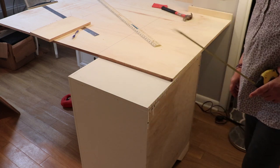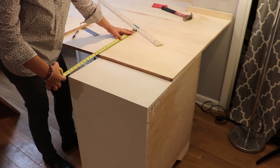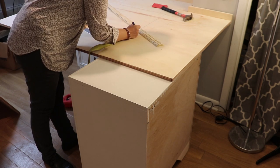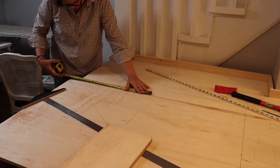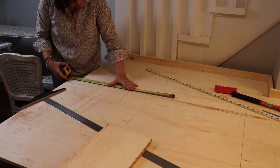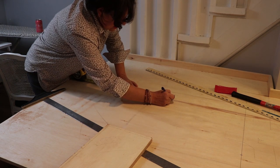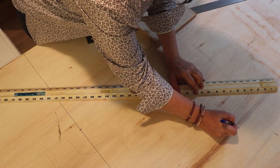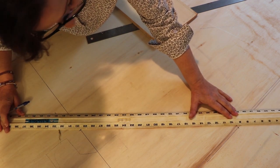25 1/4. So from here to here, it's 25 1/4. So just about here, we got 25 1/4 right here. From here, wait, on the second one. Good thing I checked. The angle goes from here to here.